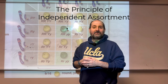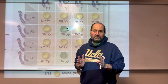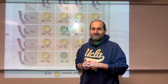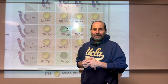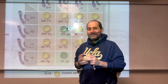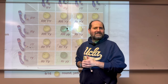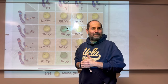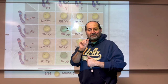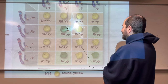Isn't that cool? That different characteristics, different genes, assort independently of one another and are passed on independently of one another. And do you remember where we've seen that term before, independent assortment? We've seen it in meiosis. Do you remember during metaphase one of meiosis, this was termed independent assortment? And isn't that neat that Mendel, without even understanding meiosis, actually predicted something that happens in meiosis? Because guess what? Independent assortment during meiosis is responsible for these results that Mendel saw.